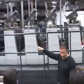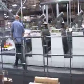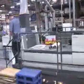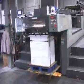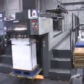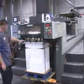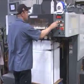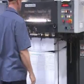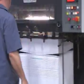So the paper's coming down into the unit, it's going between the plate and the blanket, and it's printing one side, black, blue, red, yellow, okay? Then he takes it over here, and he lets it dry once he's gone through and got it just the way he wants it, and then he flips it over and prints the other side, whatever that may be, okay? So you put the stack of paper at the very end of it, which is called a feeder, okay?